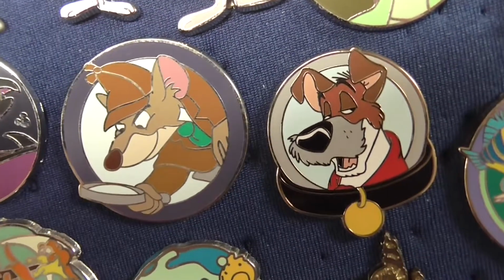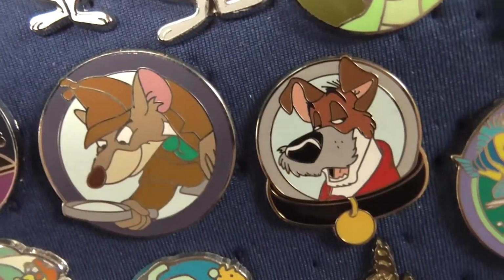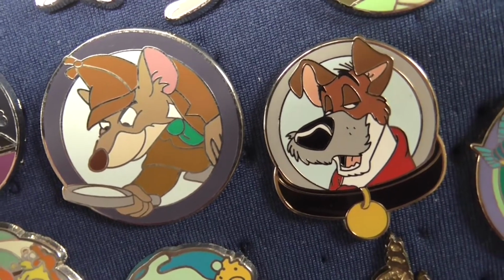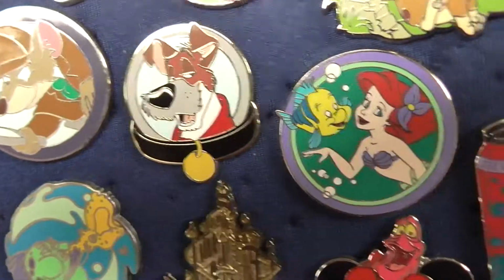You see, getting a pin representing every Disney animated feature is kind of difficult, because there are some Disney animated features that have faded away into obscurity, or Disney just doesn't make merch or pins for them. So we got Great Mouse Detective and Oliver and Company. We've got a few good Little Mermaid ones here, too.